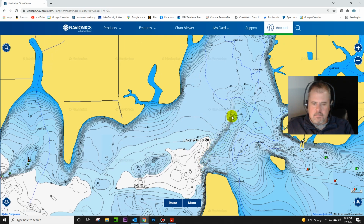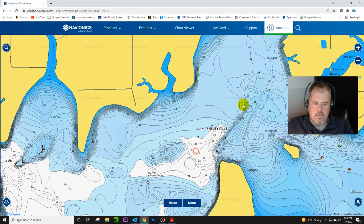And it's a good sized structure, definitely worth checking out earlier in the season. And after the walleye and saugers, when you're done here, you can usually come back and catch your fair share of white bass. But here's our first major structure situation right here.